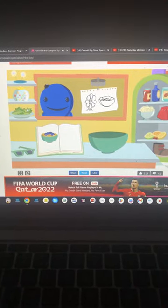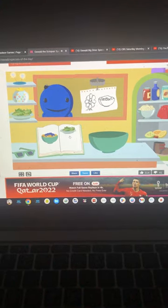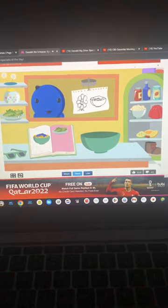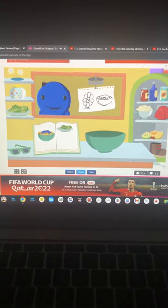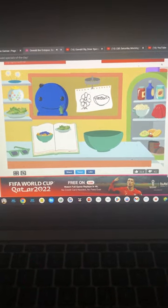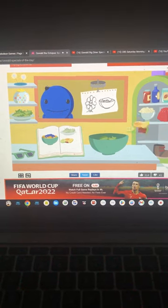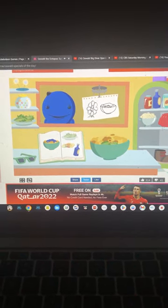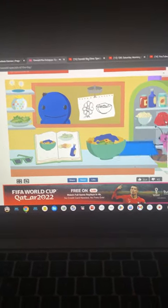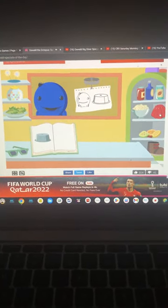What do we need to make sunflower salad with jiggleberry dressing? Click on the ingredients on the shelves that are on this page of the cookbook. That's right. Well, let's give the next dish a try.